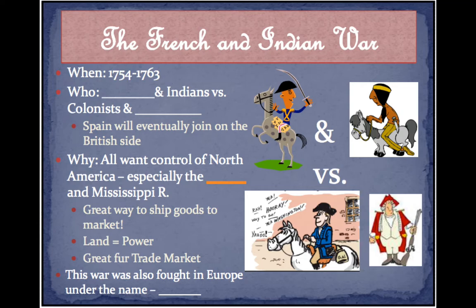The Ohio River Valley was an excellent area for farming. It had, and still has, extremely fertile soil. In addition, the Ohio River was a great source for transportation. You see, the Ohio River fed directly into the Mississippi River, which then led directly out to the Gulf of Mexico, so farmers could get their goods out to the Atlantic Ocean and to the colonies.